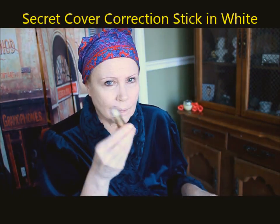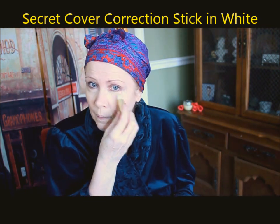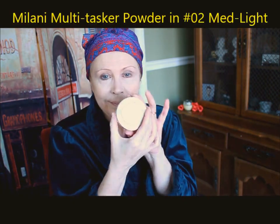Now we've got the Secret Cover Correction Stick. It's kind of like a concealer, and I'm using it in that little Kim Kardashian triangle thing in the front. I'm going to blend it out and put some powder over the top so it'll blend in nicely, but it'll be slightly lighter in the center of my face than on the outside. And I'm just using a foundation brush. I think it's a Real Techniques foundation brush to blend that in.